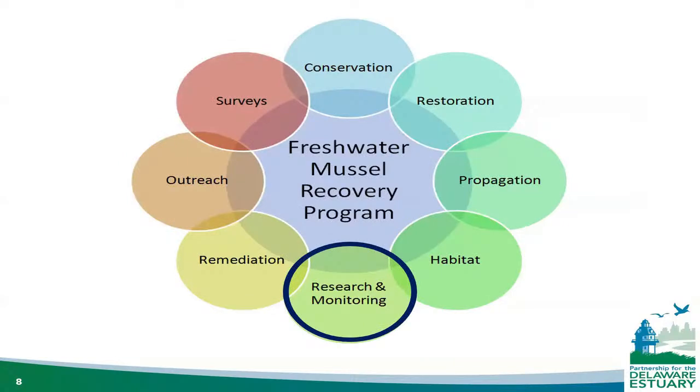Most of the freshwater mussel work that PDE currently does can be broadly categorized as research and monitoring. This work advances the scientific understanding of everything from which host fish mussels use to the mussel's ability to survive in different environments.